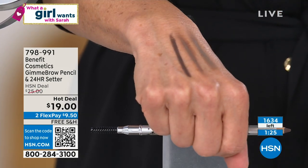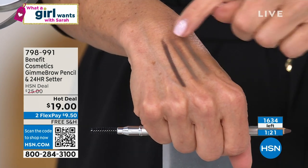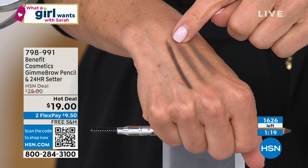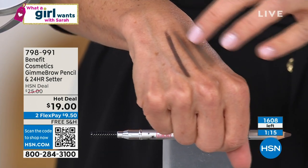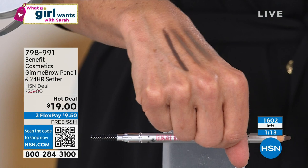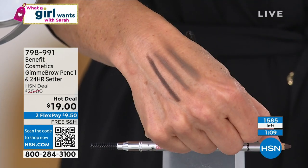There is the shade three that's in the middle. Most of you will fall into that shade. You can't go wrong with shade three. Doesn't really matter what color hair you have. Now, if you have darker brown hair or almost black hair, go for number five. That's kind of the brown black. These are their three most popular shades.